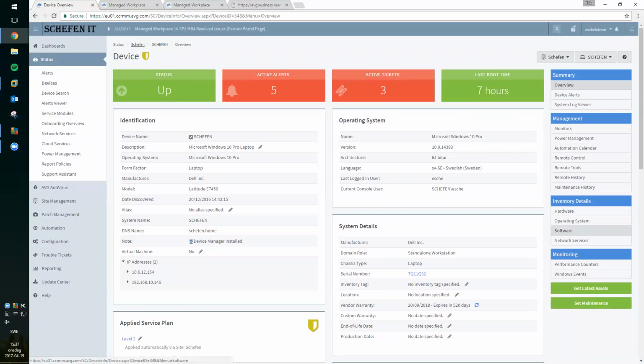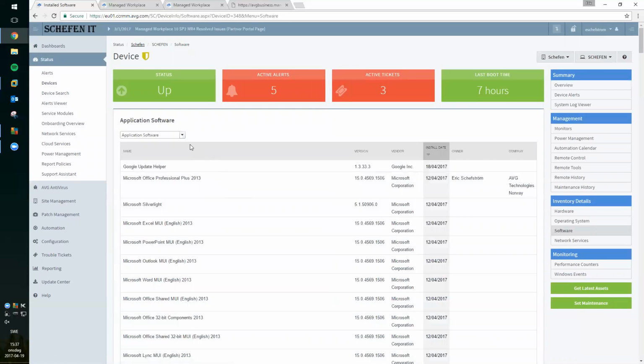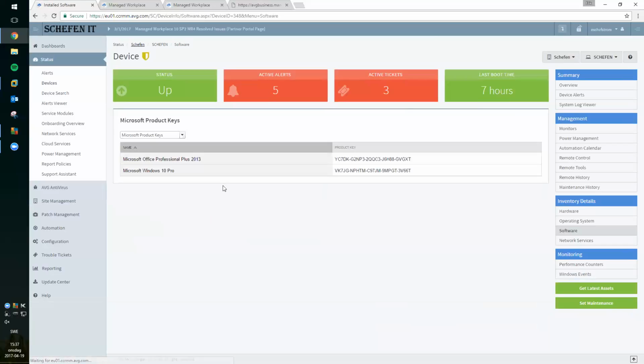So with this, we also collect a lot of information about the software installed and the hardware. It's not so interesting seeing the software list, but what I would like to show you here is that we also collect the product keys in use. So that's Microsoft product keys. So what you could do is generate a report that will show you all the licenses in use at the customer site. So for example, if you have an audit from Microsoft, you can simply generate a report and send that report away.